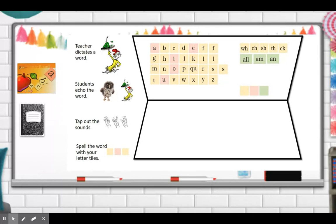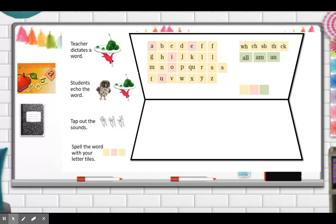Okay. Next, this is a character from Green Eggs and Ham. His name is Sam. Sam. Good. This is the tile or the spelling of the word Sam. And last, this is ham. Good. That is what you should have on your tile board or in your notebook.